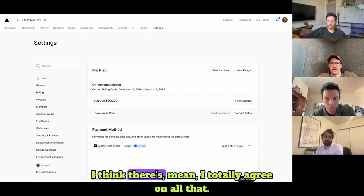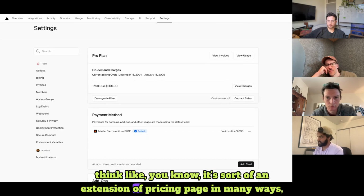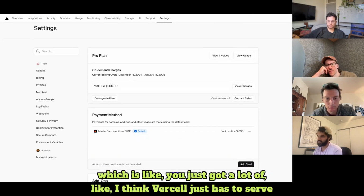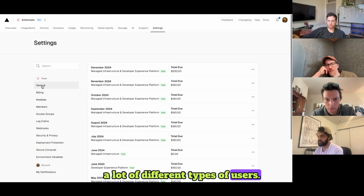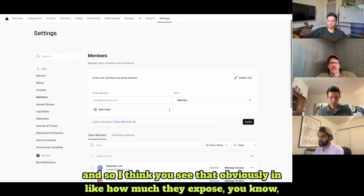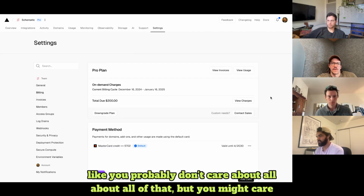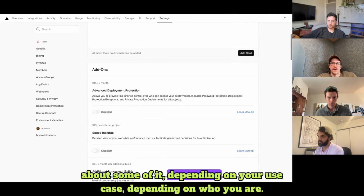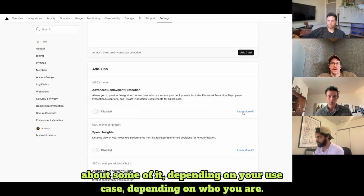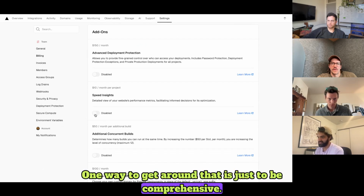I totally agree on all that. It's sort of an extension of the pricing page in many ways. I think Vercel just has to serve a lot of different types of users, and you see that in how much they expose. You probably don't care about all of that, but you might care about some of it, depending on your use case, depending on who you are. And so one way to get around that is to just be comprehensive.